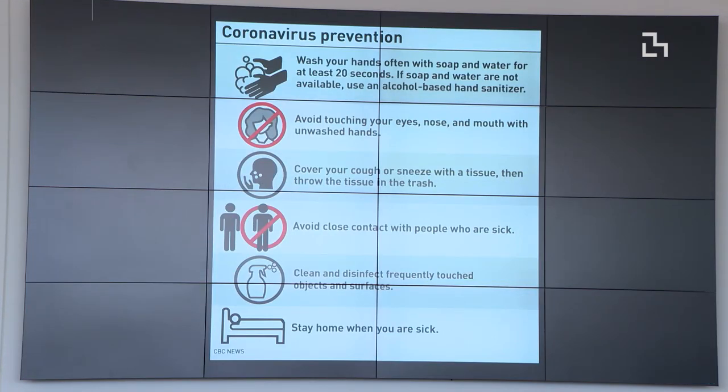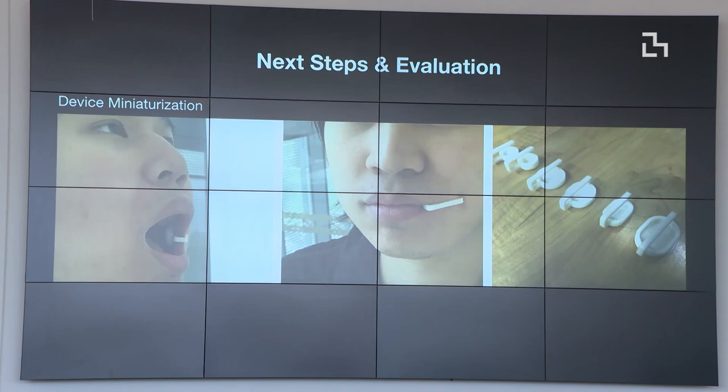And in the future, when there's a pandemic like this, where we have coronavirus everywhere, having a lab on the body can help you check whether you are being contaminated or not. And if our vision is successful, we should have something much smaller and more fluidly integrated with the human body. This is the vision we are working toward.